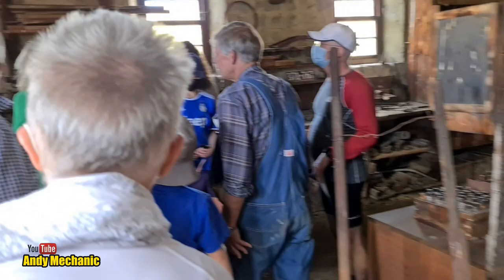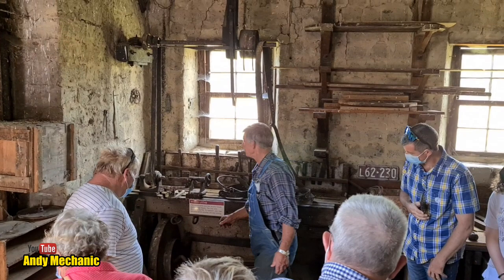And you can still see the treadle underneath there against the back wall. Does anyone do any wood turning at all? Yeah?